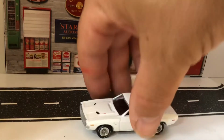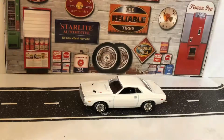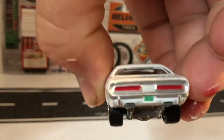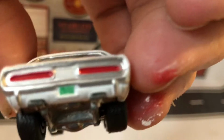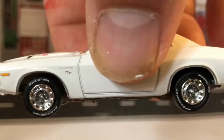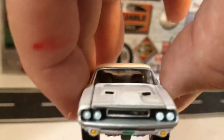Let's see, right here, Vanishing Point. This is another Johnny Lightning. It's a Challenger by Johnny Lightning. It's from the Vanishing Point movie. No plate. Yeah, there it is. Does got a plate on it. Did okay with the tail lights. I won't say these are as good as Auto World per se, but it's pretty decent.